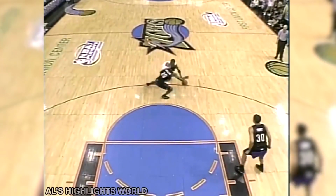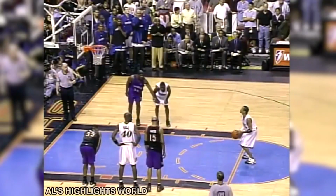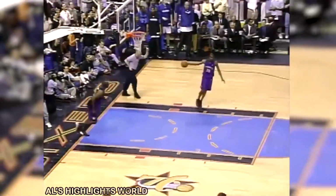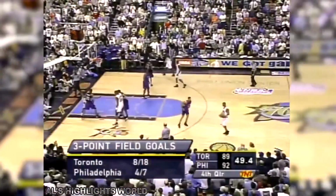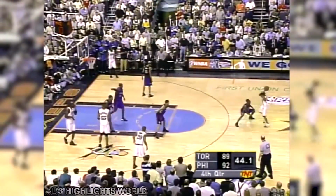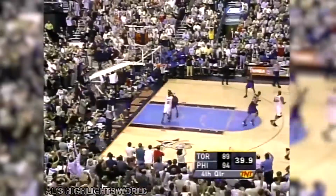Now, how about this finish? Jump hook off the glass. This is just a beautiful move. He had nothing. He gave the reverse spin and then the ability to make the running hook. He has made the last 14 points for the 76ers. And now add 15, and he has tied the 76er all-time playoff scoring record of 50 set by Billy Cunningham back in 1970. Down to 10 on the shot clock, 43 in the fourth quarter. Iverson pulls up, and he's taken a club record with 52 points.